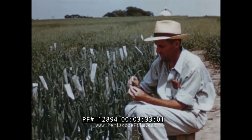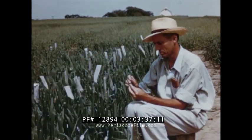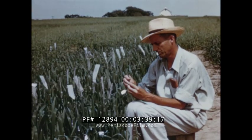This is just the beginning. Scores of crosses must be made and hundreds of offspring tested to see if the best qualities of the parents have been inherited.